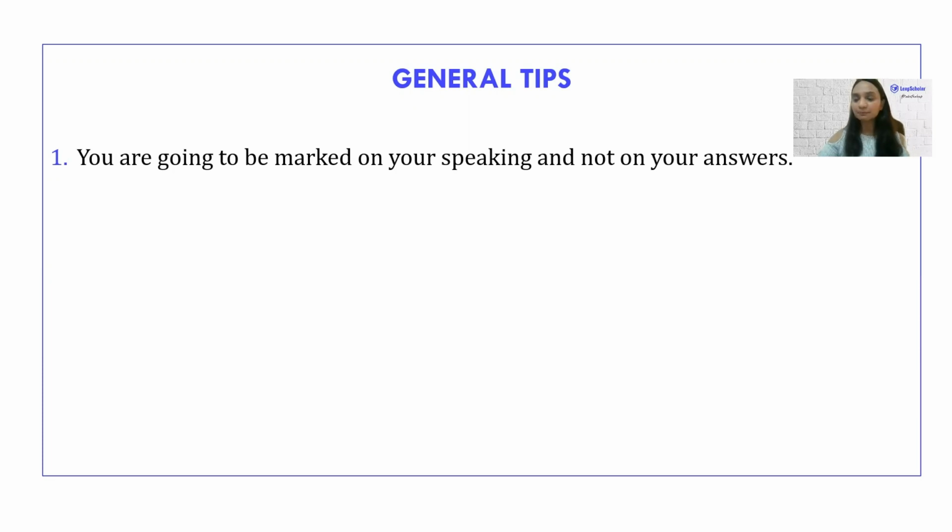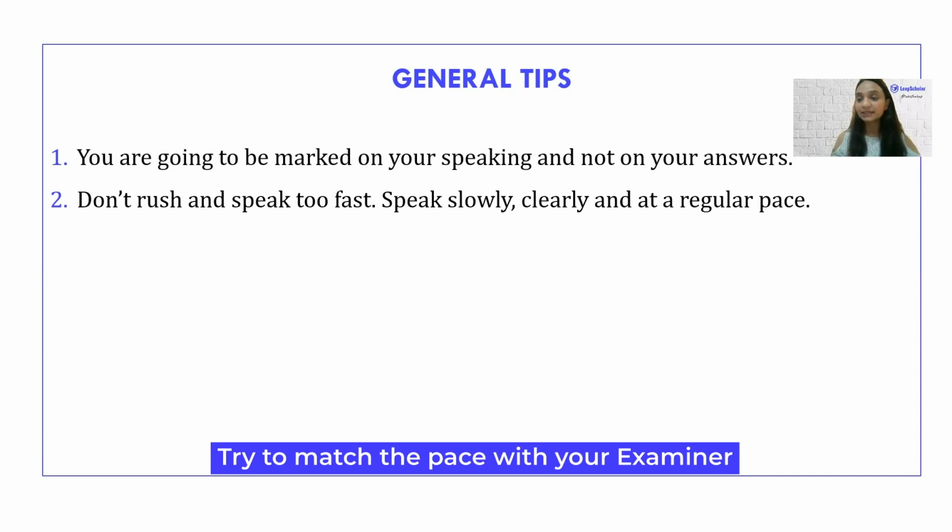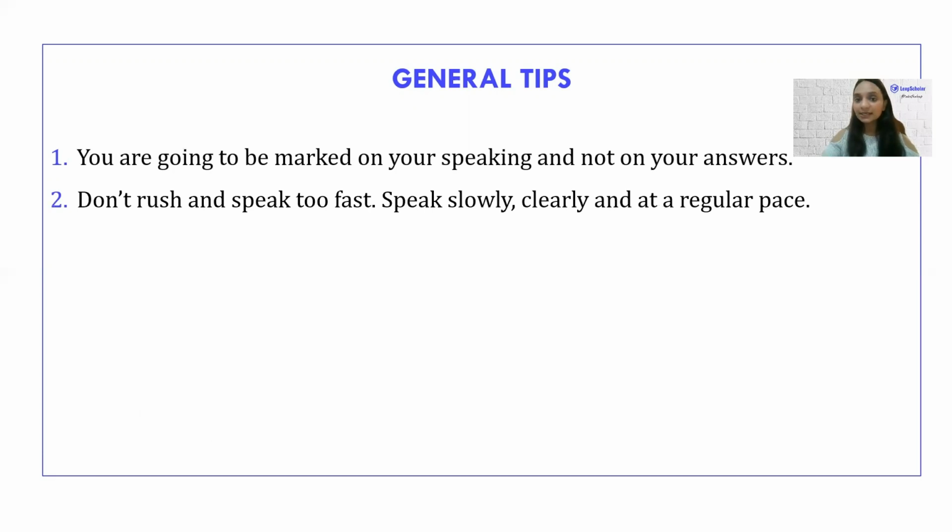Coming on to tip number 2, which is don't rush and speak too fast. Sometimes we tend to speak too quickly and want to show the examiner how fluent we are. But you have to take care of your pace and notice the pace of your examiner. This is the best way to know in which speed you have to speak. You have to speak slowly, clearly, and at a regular pace. You shouldn't be too fast or too slow. It should be normal, as you speak in your native language. That's it.